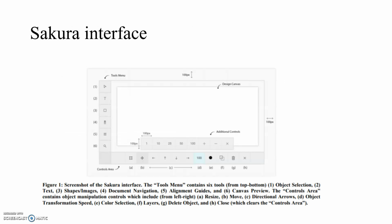So the image you see right now is the Sakura interface. It's a screenshot of it. As you see on the left side, you have a tools menu. On the bottom, you have additional controls, and in the center, you see the design canvas and the control areas and things such as that.